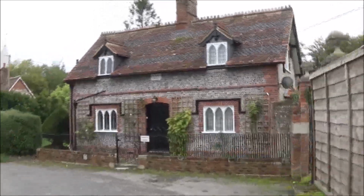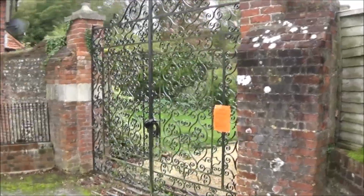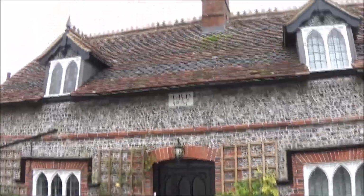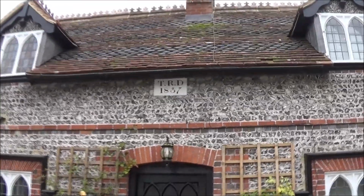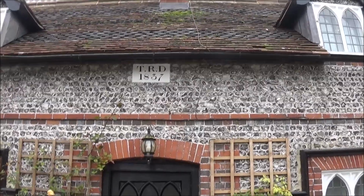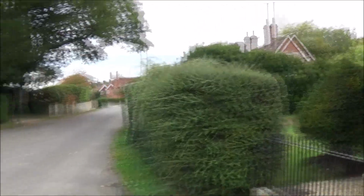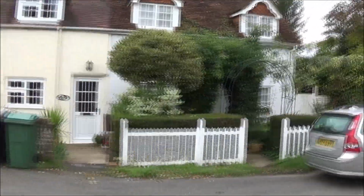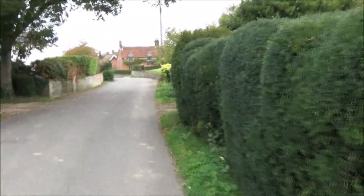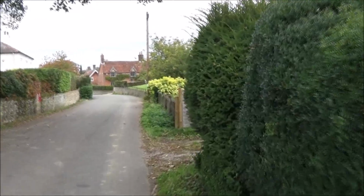So as we enter the village of Ovington, there's the north gate, and that's the North Lodge. 1837 it was built, initials of the builder, not sure who that is, but that's a grade 2 listed building. And as we walk down into the village, we'll soon come across St Peter's Church, which is also a grade 2 listed building.